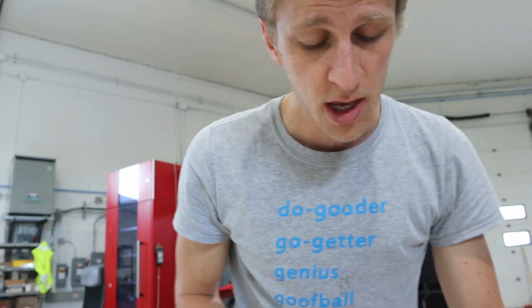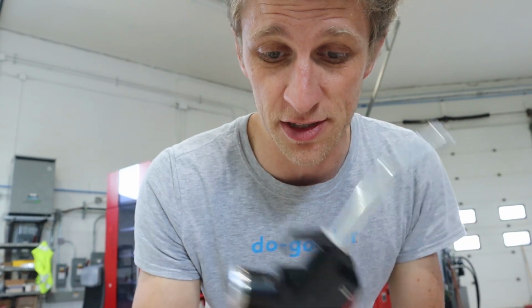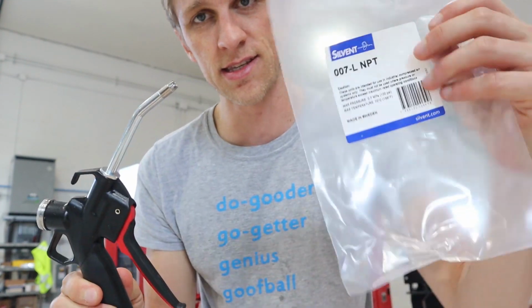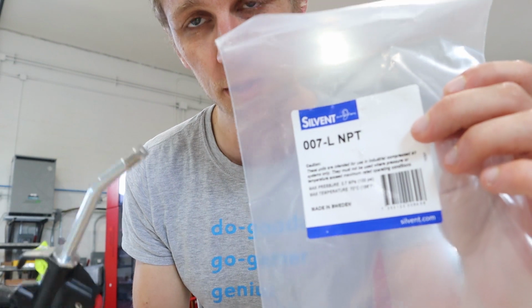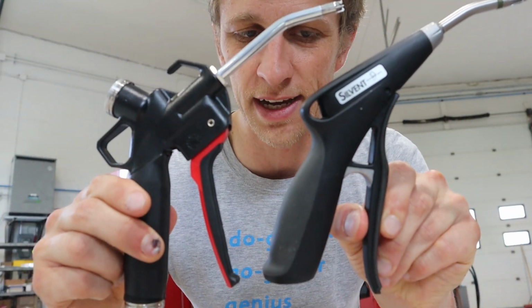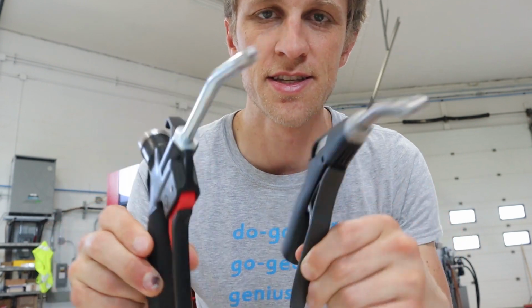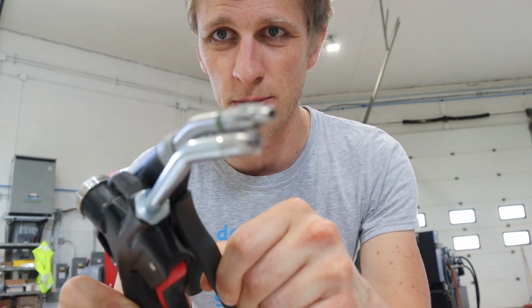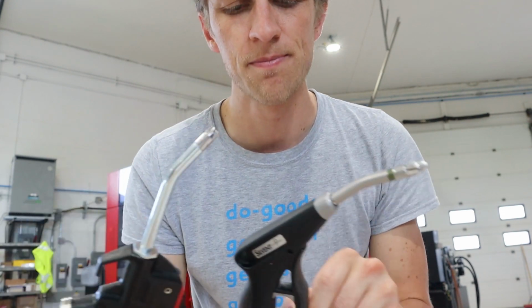So they have sent a replacement. I've got to send the broken one back to them because they want to inspect it. This is the A7iii with an MPT fitting, 007. A little bit different gun style design. Similar nozzle type. It's focusing on me. Anyway.